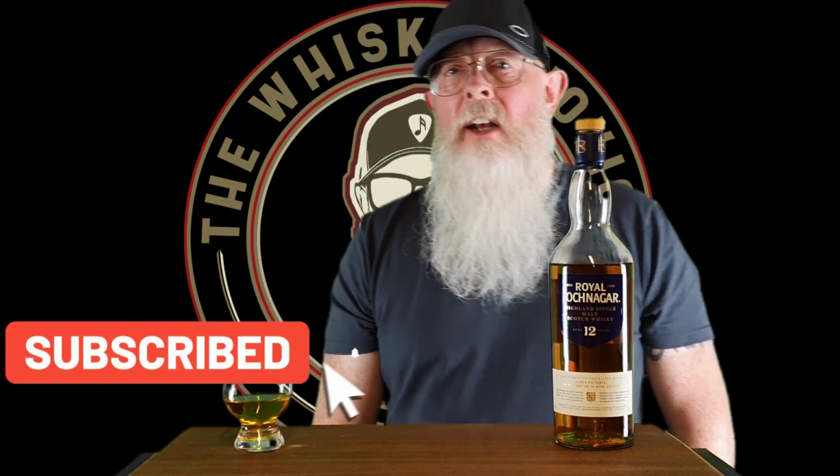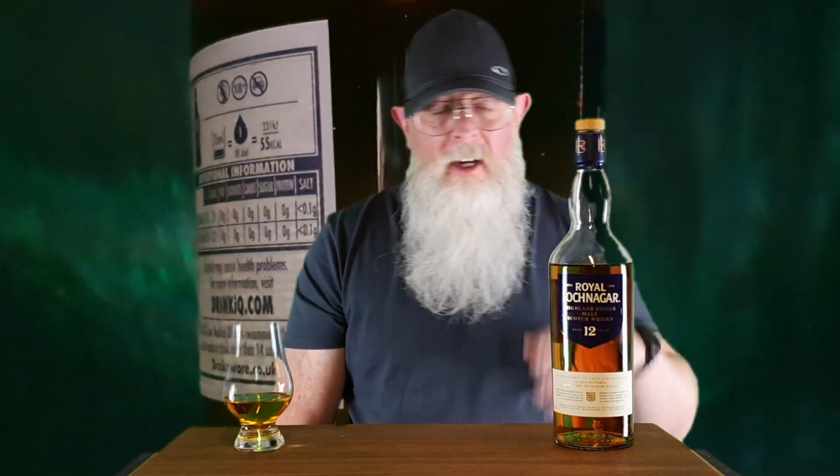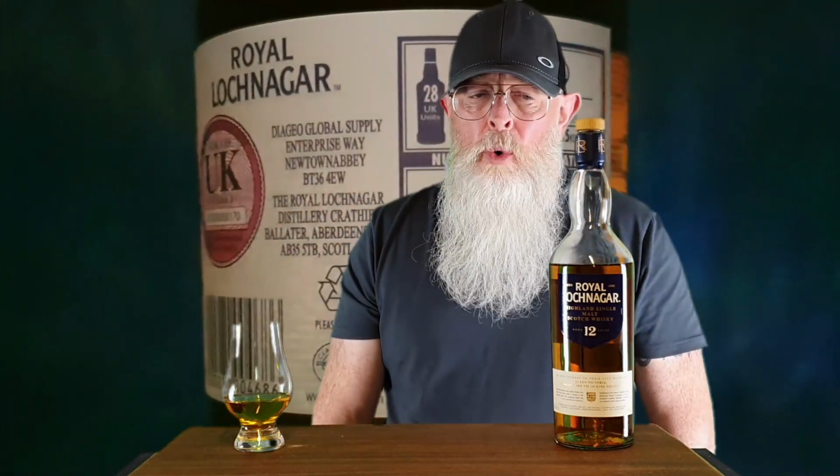This one is another one of those 12-year-old Scottish single malts. We're still carrying on through the 12-year-old Scottish single malts, and it is the turn of Royal Lochnagar, another Diageo-owned Highland distillery. The marketing blurb here, being Diageo, is pretty much the royal appointment of George Victoria. It's marketing blurb, really. Does it count for much? Not in my book. It doesn't.